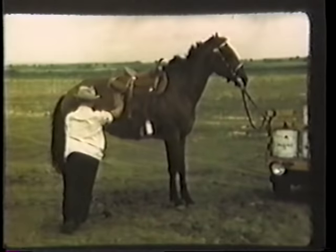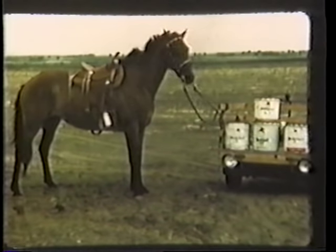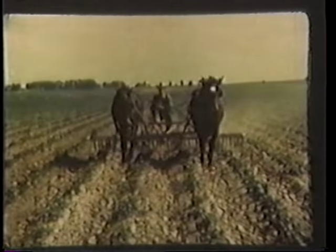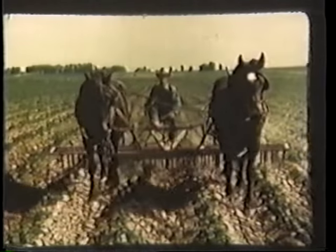Of course, it's tough to get a horse, this one belongs to Noble Love's son, Jack, to pose for Mobil oil. He'd sooner go for oats. Seriously though, horses haven't gone completely out of style in this area.